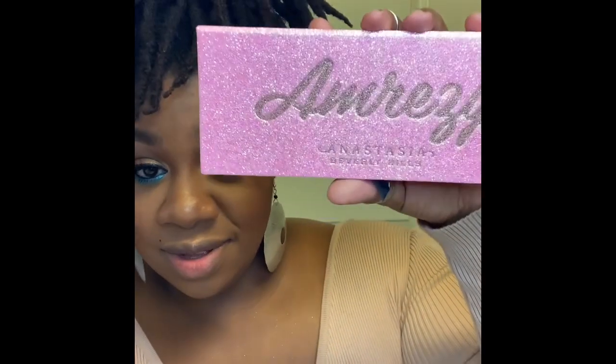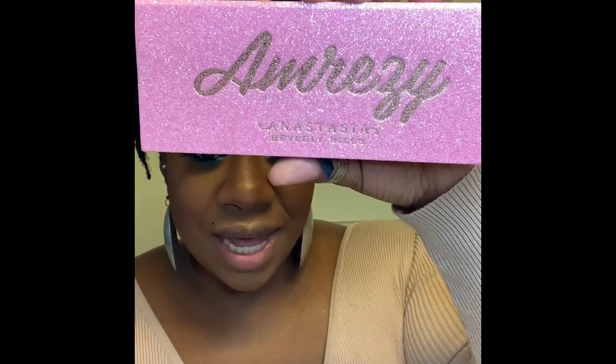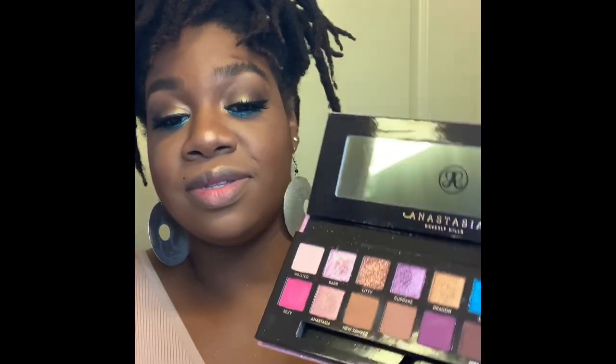Since it was Anastasia Beverly Hills, I put the latest palette that I purchased from them on my eye. I really like this palette. It's the Amrezi. Am I saying that right? This came out a couple of months ago, and I really like it. So that's what I put on my eye to match what I'm putting on my lips. I could do brighter colors, but when I'm doing lip swatches, I'm trying not to put too much on my eye because it becomes distracting. But this blue was calling me, and so I answered. I was like, distract away, blue. Distract away.